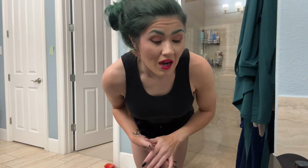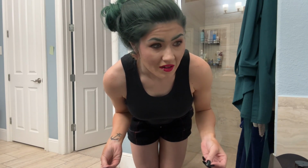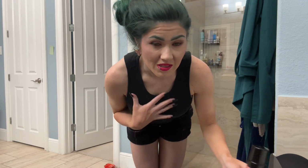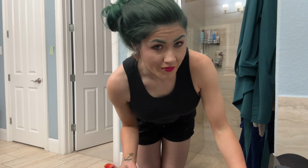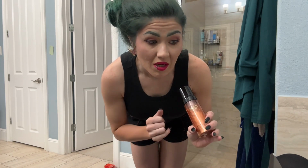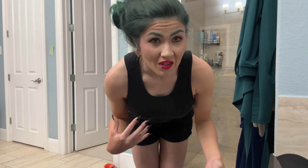But I will update probably at the end of April what I think about this tanner. I'm definitely going to have to try it out multiple times to form an opinion, because the tanner that I usually use has a guide color. This does not. So this is not a beginner-friendly tan, but when this develops a little bit more, I'll be able to see if I like it.